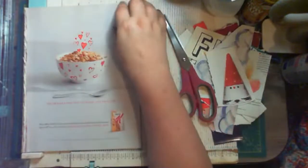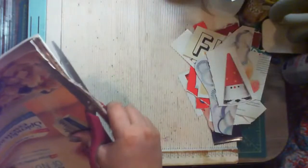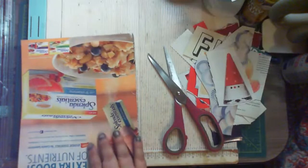Yeah, we get ours that way too, in the mail. I know you can read magazines online, but for what we do, we want to touch them. Because we want to cut out the pictures and the words and turn them into something else.